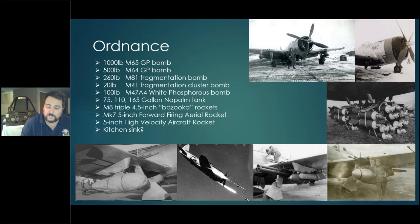They also carried rockets, and on the center two shots here, you can see the triple bazooka tubes. You could also see in the video clip, Gil Wyman's P-47 had the M8 triple 4.5-inch rockets there. This shot here is interesting too, because not only does it have the rocket tubes, it's also got a 500-pound bomb and a 100-pound white phosphorus bomb strapped to the 500-pound. So really, this was this loadout. This is a 350th Fighter Group airplane. Was pretty nasty for an anti-flak mission.